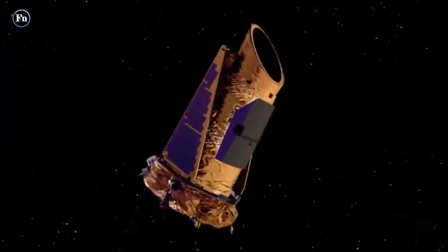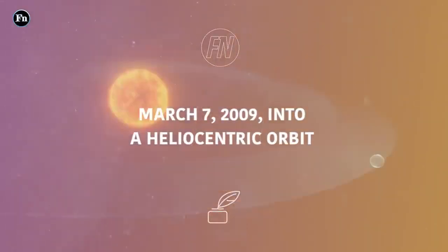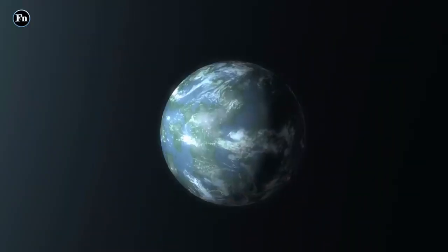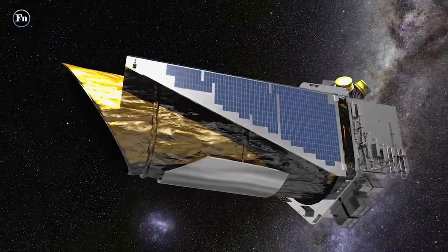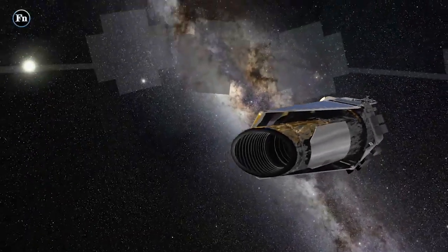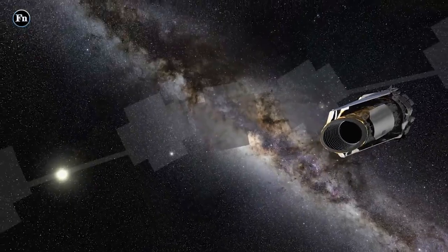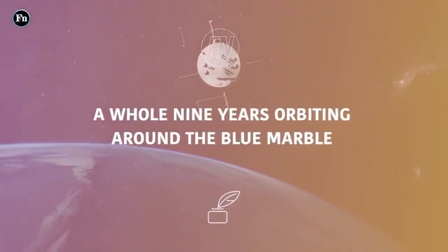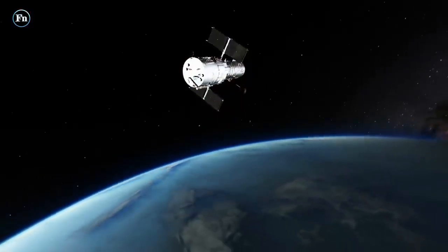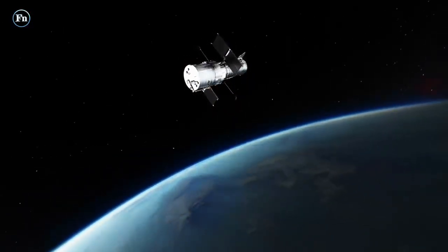The satellite was launched on March 7, 2009, in a heliocentric orbit that would give it a clear view of any Earth-like planets close to us. On October 30, 2018, the fuel for the telescope's reaction control system was officially deemed to be depleted, and NASA formally retired the telescope from action. That leaves a whole 9 years orbiting around the blue marble. What kind of stuff did it find during that time?